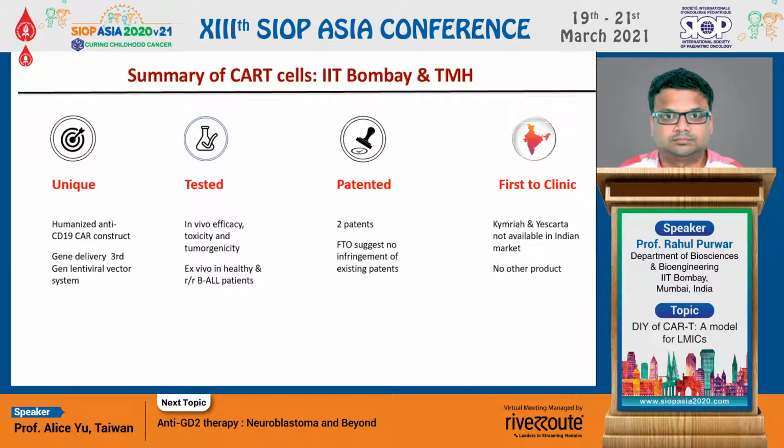Okay, so in summary, what we have is a unique CAR T now. A humanized anti-CD19 construct. Our gene delivery system is a third generation lentiviral vector. They are tested extensively in the ex vivo setting, not yet in the clinic, but their in vivo efficacy in the animal model is great. They are less toxic. And we also did cGMP feasibility with a few relapsed and refractory B-ALL patients, who were recruited at Tata Hospital by Dr. Gaurav Narula sir. And this work has also been patented, and this is most likely going to be the first to clinic in our country very soon.